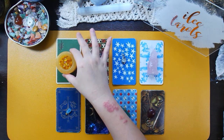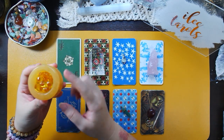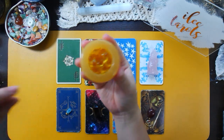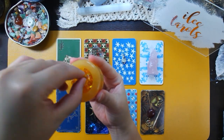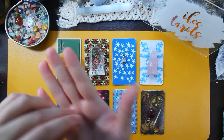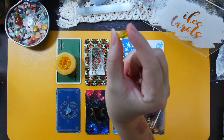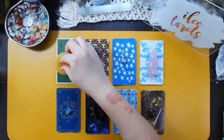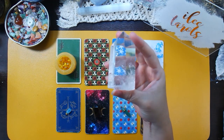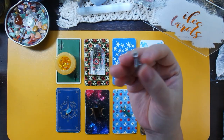For pile number 1, the crystal is actually this pot here. It's a yellow jade. Small little things, in English it's called sycee. Let me show you the sycee. I think that's how you pronounce it. It's so small. But in Chinese, it's called yuan bao. For the second pile, this is a clear quartz. For the third pile, we have a kunzite.